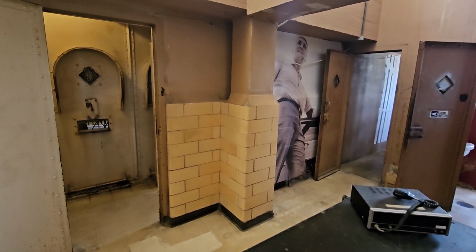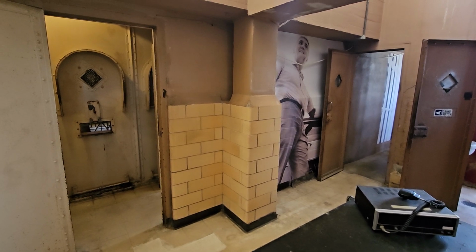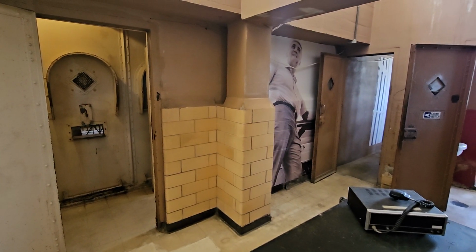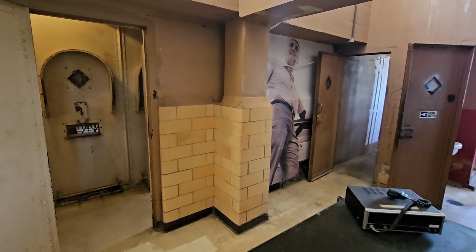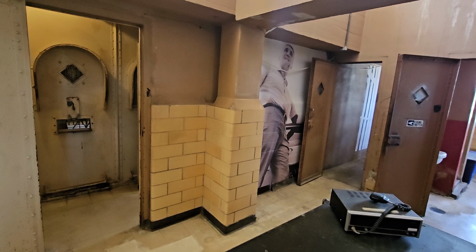Hello friends, I'm in the McNairy County Courthouse in McNairy County, Tennessee, here in Selmer, Tennessee, which is the county seat. I'm up on the top floor of the courthouse. Back in the mid-60s, all the way up through the end of Sheriff Buford Pusser's term, this was the county jail on the top floor of the courthouse.